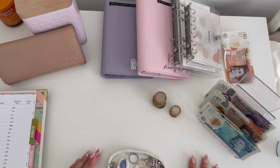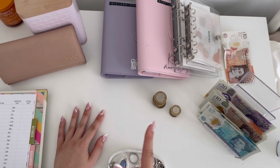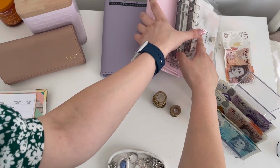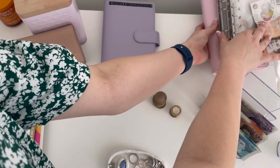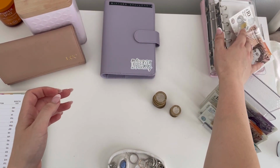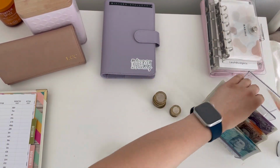Okay, I think that is everything in terms of cash in my binders. So that is all done. I'm just going to stack it very not greatly over here. That is just going to annoy me and fall everywhere. Pop that back here.